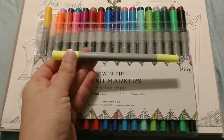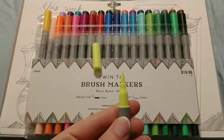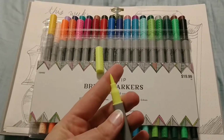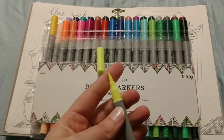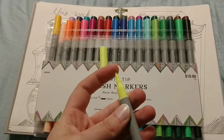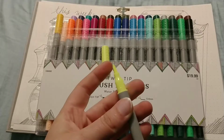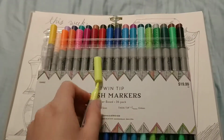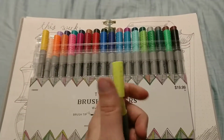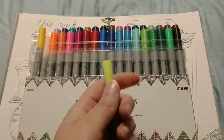So you have this, and then you have this tip here, and this tip can help with calligraphy. It has a pretty soft tip. It's not super soft like some of those nicer pens, obviously, but it is soft. It's a little bit bendable, but takes a little bit more pressure than the nicer pens that I really want. But eventually, you know, I might get to where I can afford some of those, or ask for them for Christmas, or I don't know.